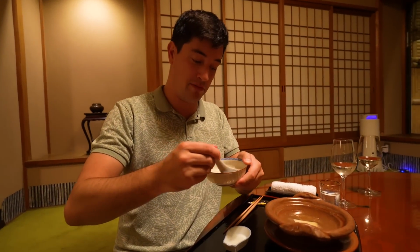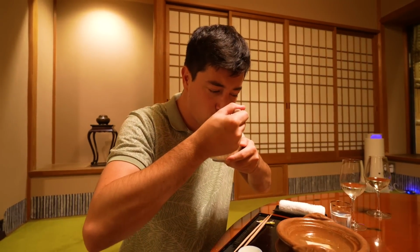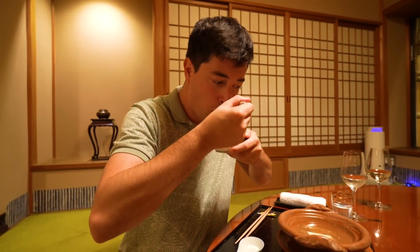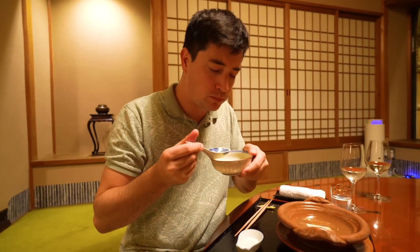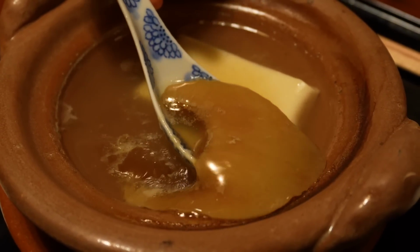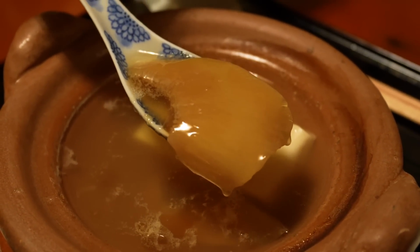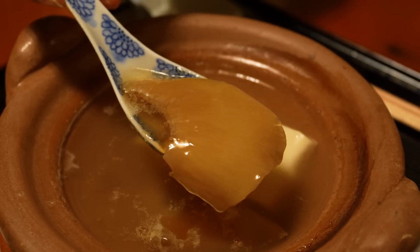So my first time trying it. I mean, it's a very premium ingredient. You're only gonna get it at a restaurant that's high end like this one. I think it's more of a texture thing than a flavor thing. The flavor is dominated by that broth, which is like a dashi with some chicken stock, some ginger.